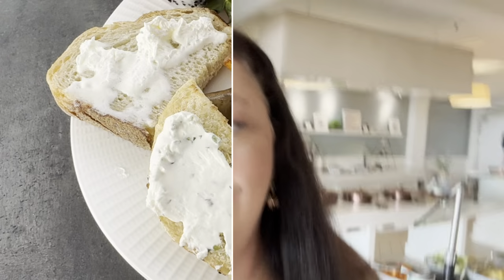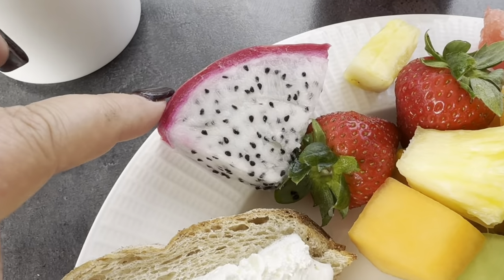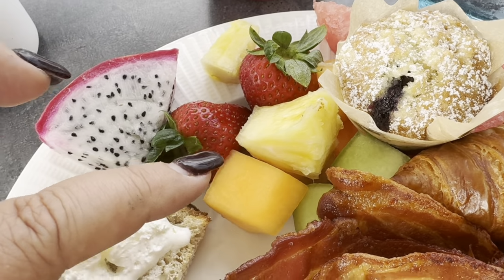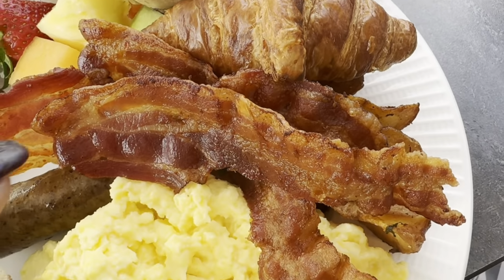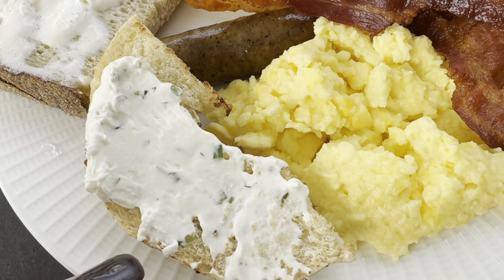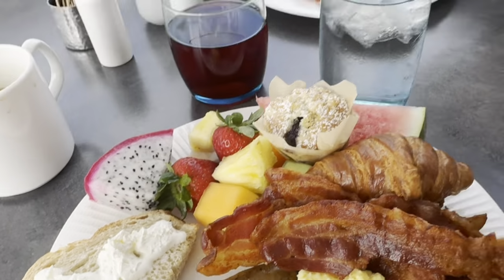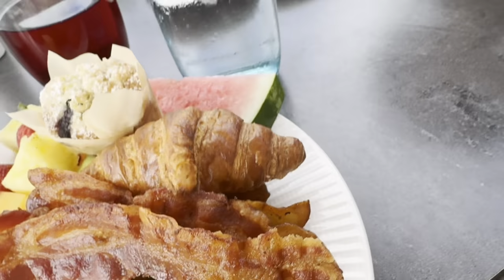This is amazing. Guys, so this is my first plate. I'm gonna do more than one. I got some dragon fruit. I've never tried that before. I've got pretty much all the fruit. I got a little muffin. I got a croissant, bacon, eggs, a little sausage, bagel with the cream cheese. That's the chive one, and then bread and toast. And potatoes. Oh, and I got the potatoes too.